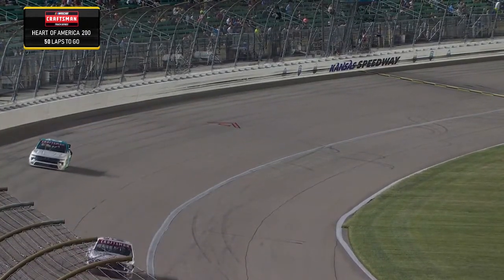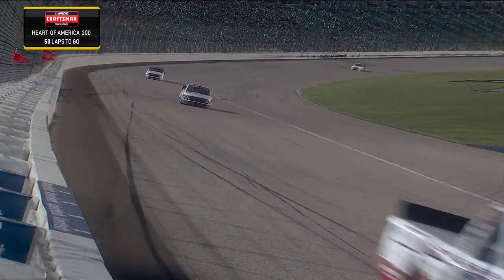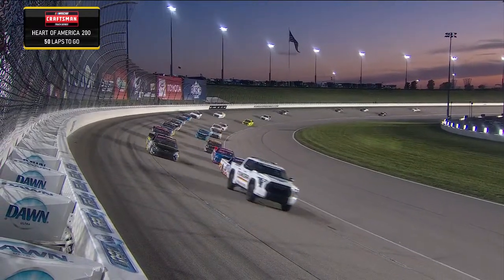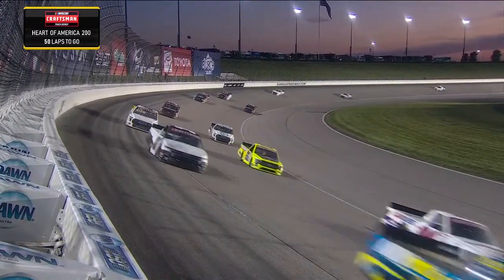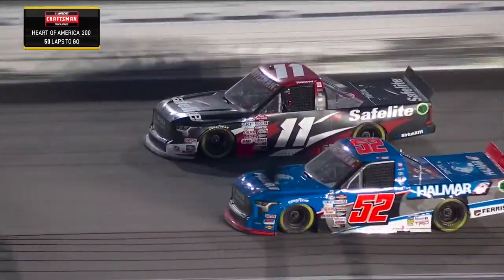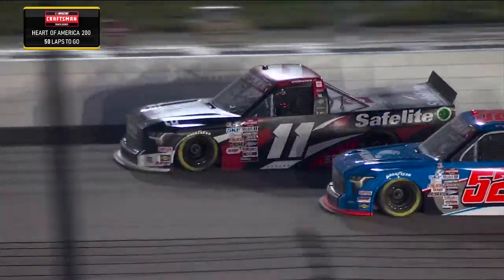Doing the chews as we get set for the restart that will come with 49 laps to go. We've wrapped up our 6th caution of the night. Enfinger goes to the inside. Sanchez says, I'll take the high side again. Row 2, Friesen and Heim. He elected that front row, Adam. See what Corey Heim's saying on the radio here.